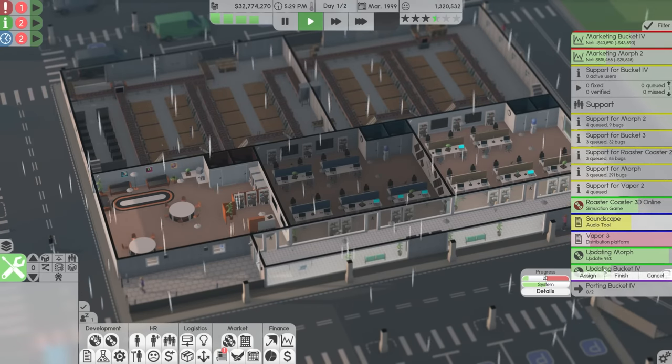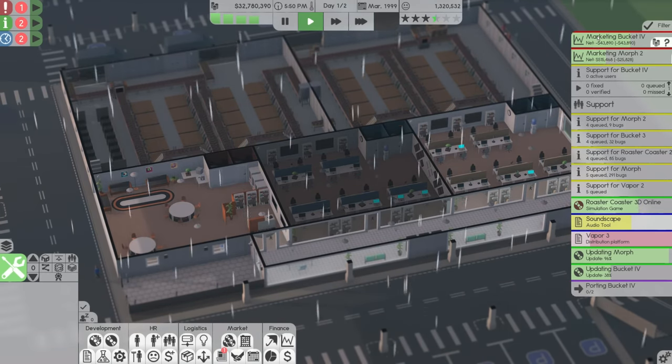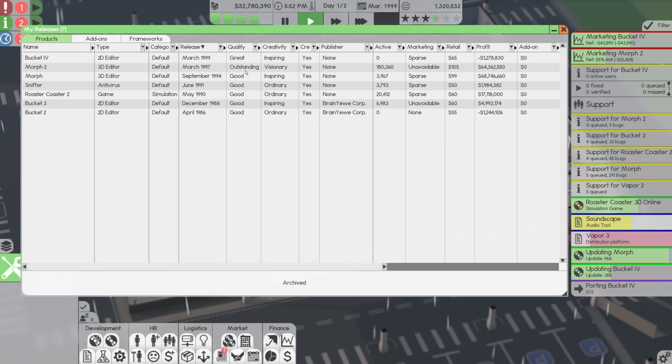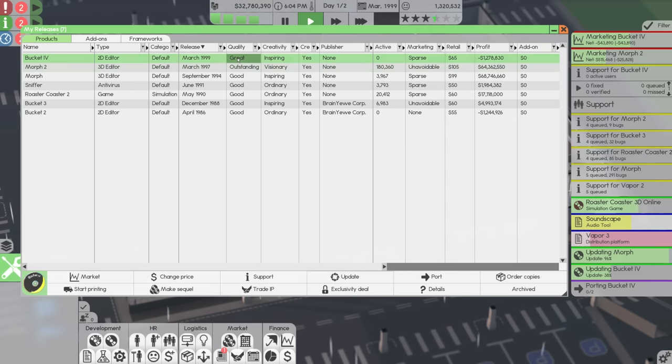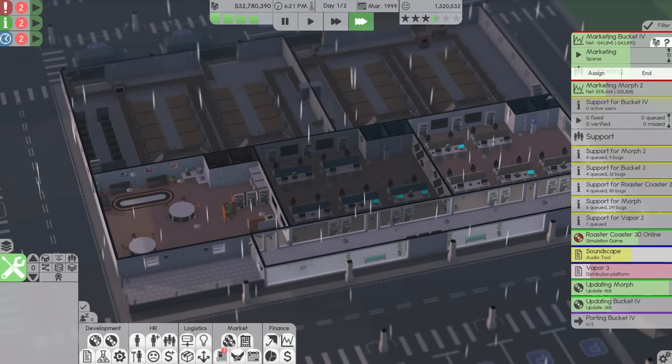But hopefully we're looking at money on this thing. Is it good? It's great. Morph 2 was outstanding. I didn't even realize Morph 2 was that good. It's also about to pass Morph in terms of profits. Well, potentially, if it picks up a little bit. Bucket 4, though, is great. It's our second best product in terms of quality. So let's take a look and see how it does.